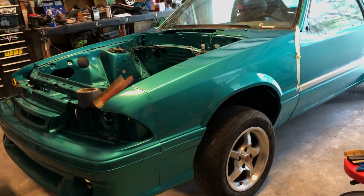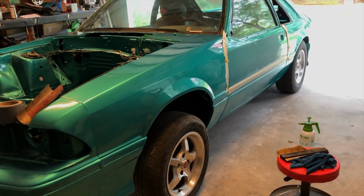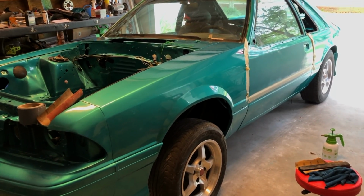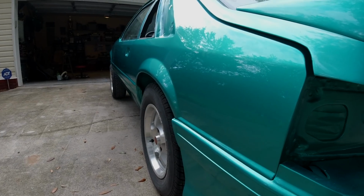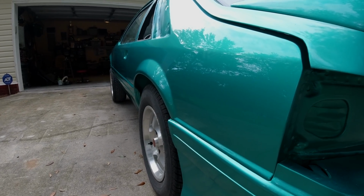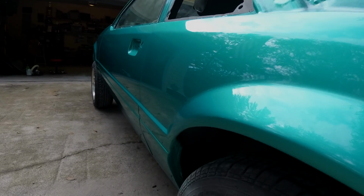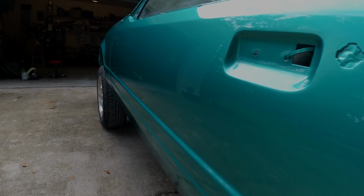The process has started. I've already started to wet sand and buff this car. I just got it in a couple hours ago, and I'm out here wet sanding and buffing. All right, guys, we're going to go ahead and wrap this video up. Stay tuned. Next up will be the wet sanding and buffing portion of the video. We'll also just go over the car, talk about it a little bit.